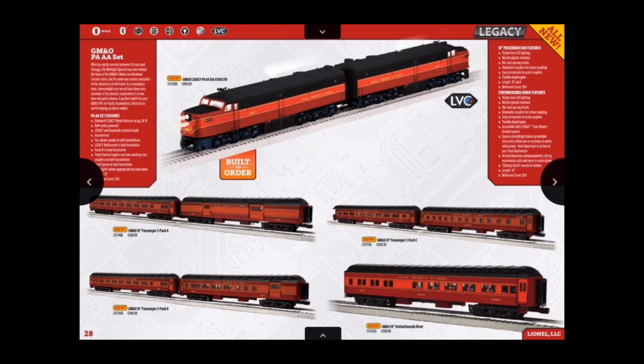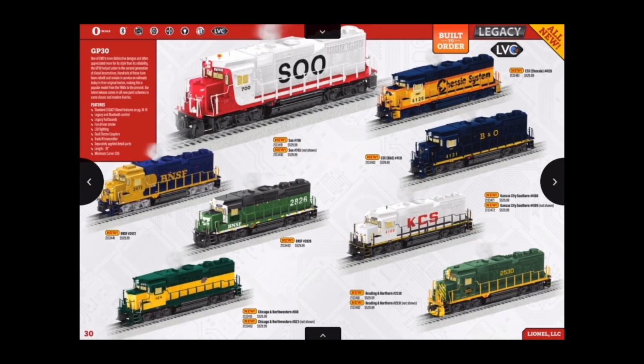And these are very nice looking models, but again, I'm not sure if I'm going to pick these up or not, because I don't really have the money for these right now. But anyway, next up we have the GP30s, and I'm not going to go into detail on which locomotives these are because they show them very well right on the page here.